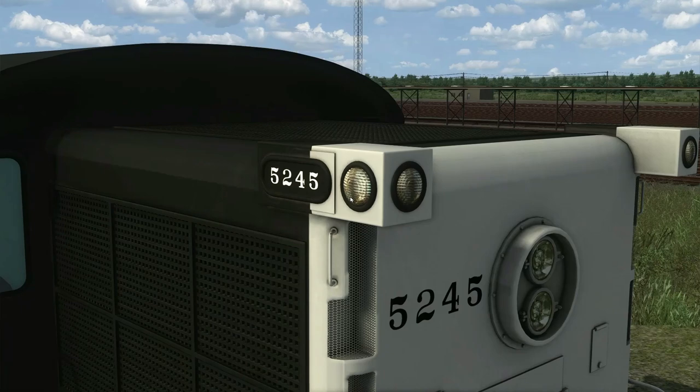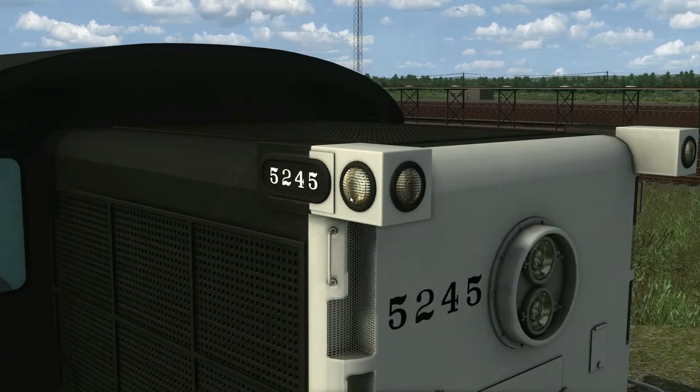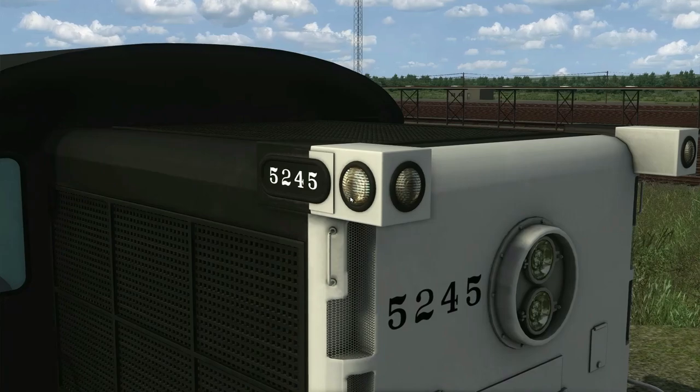Yeah. Okay, shift in. And then the headlight is shift H for the back. And there that is. And just H for the front.